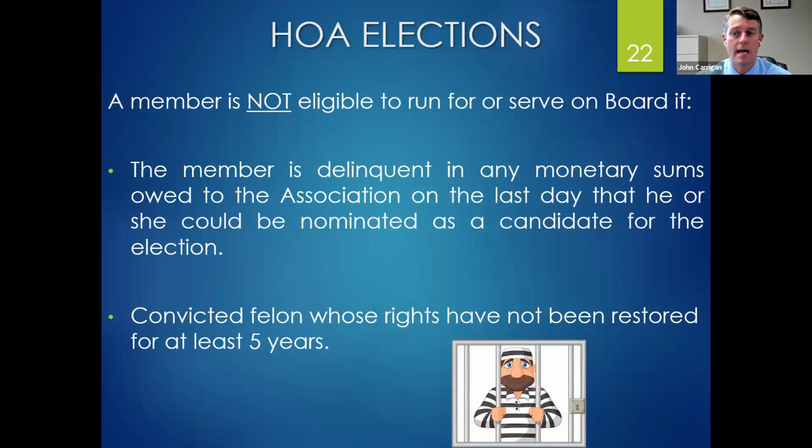So if you are putting your name in the hat, it's very important you have a conversation with the management company, or with the bookkeeper, to say, am I current? I just want to make sure I'm not missing anything. There's not some interest charge that I didn't pay 2 years ago that's just sitting on my account. Am I current? And when the management company gets to the nomination deadline, it's important for them to have an AR sheet showing everybody who's delinquent to the association and make sure that every nominee who is running for the board of directors is not on that AR report.